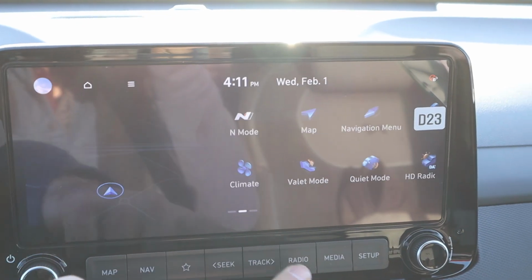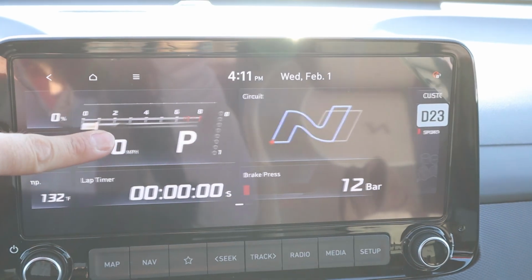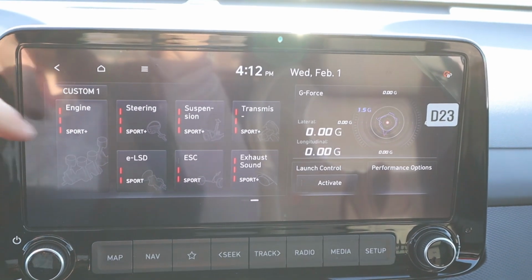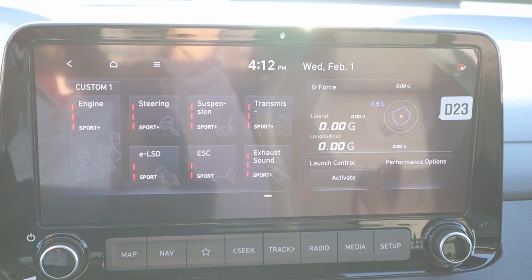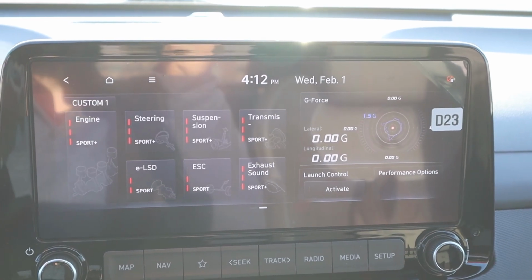So here's the infotainment system. Response time with the screen itself is really solid, but my favorite thing is this N mode tab. It shows you basically a bunch of performance information, but notice we can customize everything with this car, including the limited slip differential, the suspension. Like, you can make it as crazy race car as you want, or you can, you know, tune it more towards the luxury side. So it's pretty cool they give you that customization.